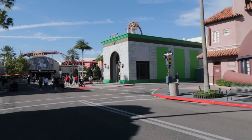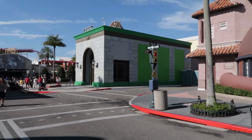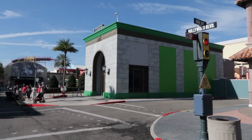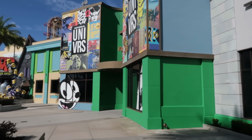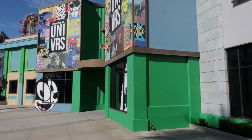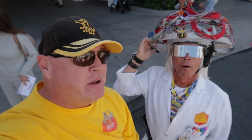As we were walking and discussing Epic, I walked by a couple of updates and we can't have that. Let's backtrack and give you the updates. More green has been added to the facade of this building in preparation of it transforming into a wicked retail experience.